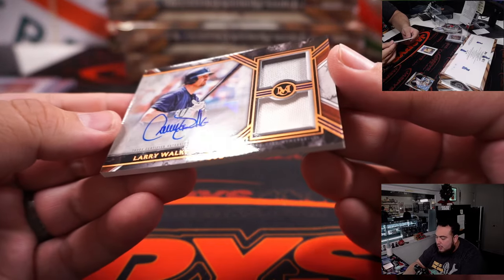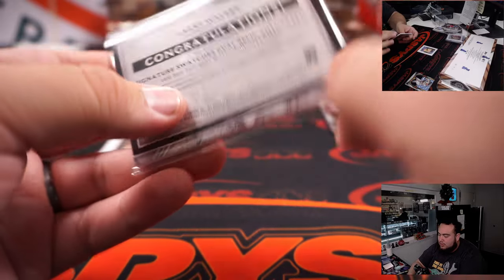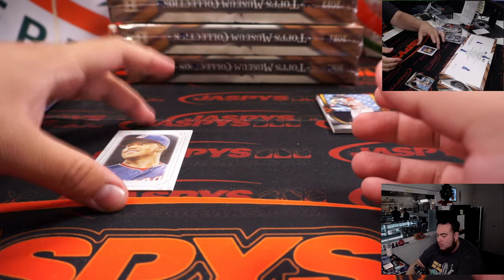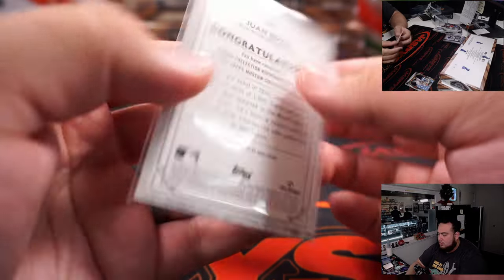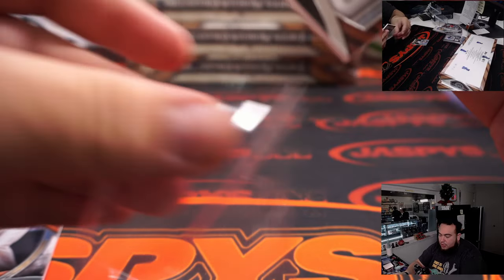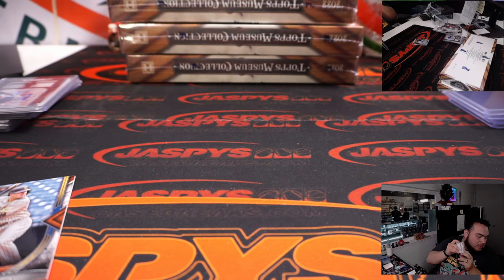Larry Walker for the Rockies. Oliver straight up to 50. And a Tyler Glass now for the Rays, part of the random number block. Seven. Seven is Ed.